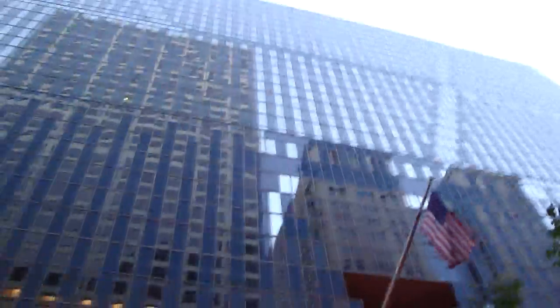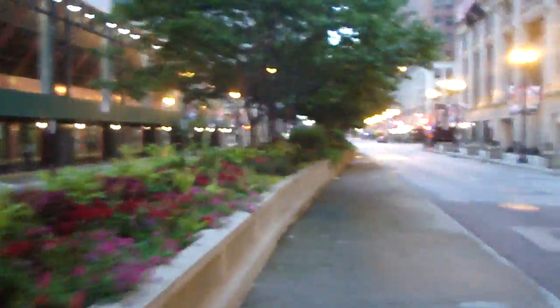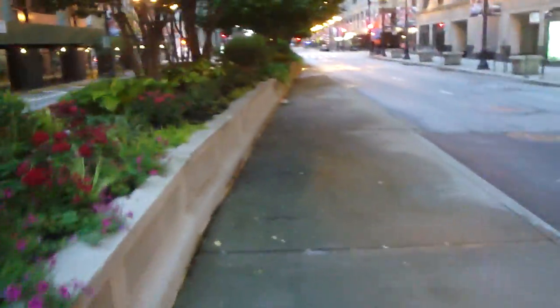There's the mall. It's got a weird V design in it. You can see that. Usually there's pigeons playing on this path. I'm not sure where they are this morning. Maybe they found a new spot.